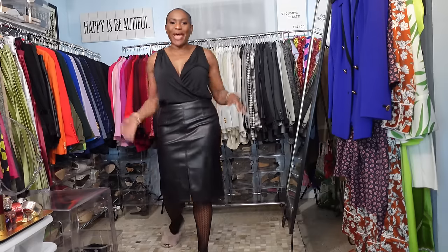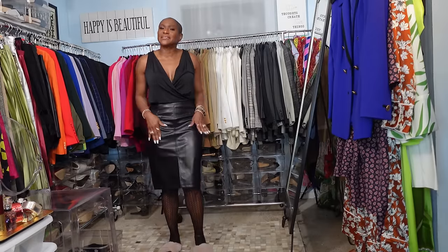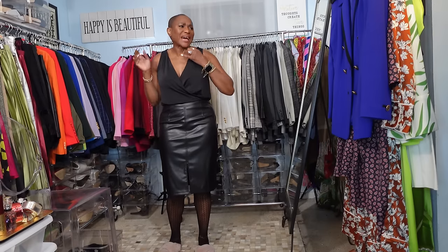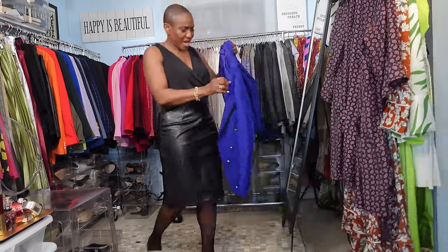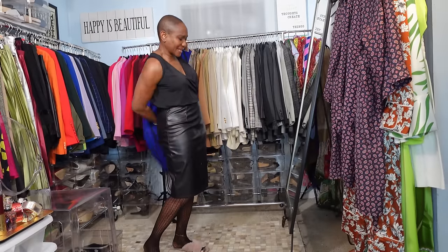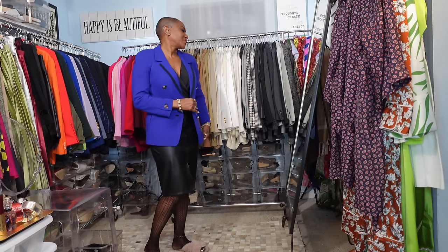All right, so I have my top and skirt on, and I misspoke. I said that this skirt was from Style Weave. It actually came from Shein. It wasn't Style Weave. So let me put the jacket on now. I love this jacket. I love the color. Love, love, love the color. And I'm so excited to be finally wearing it on this very chilly day.